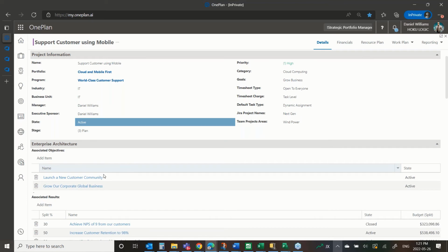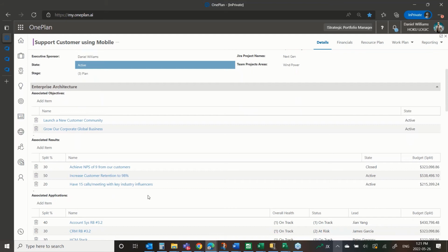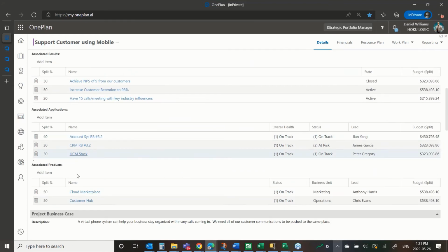This particular initiative is tied to 2 objectives. We've created that linkage so we know that. It's tied to 3 key results, and we've split the budget accordingly so that we can start to understand total investment in achieving a key result by doing these splits. It's likewise tied to some of those applications, including the one I just had open a minute ago. And again, we've split the budget so that we have an understanding of total cost of ownership as we continue to invest in these various applications through the initiatives that we identify we need to do.